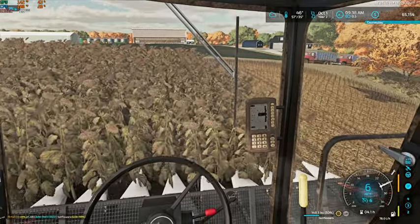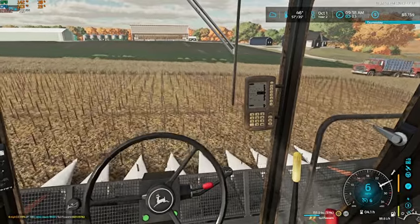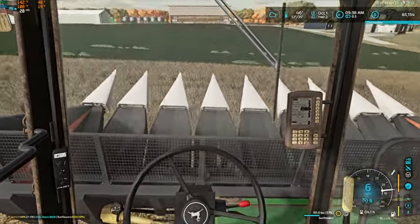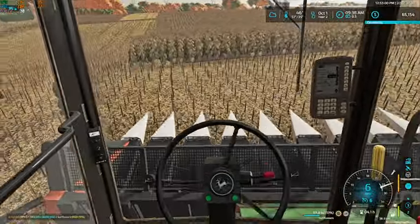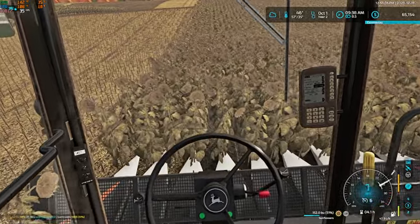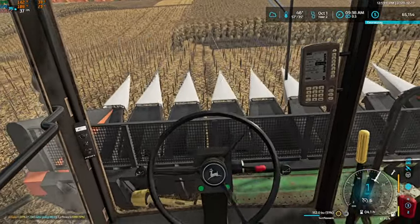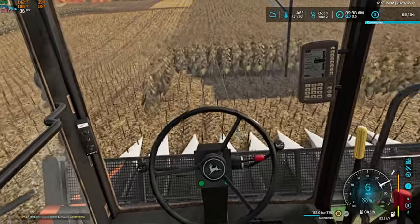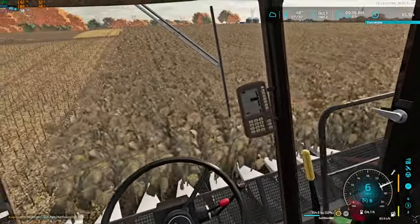We're half full, so we're getting there. So we need the line to be right about there, roughly. Oop, I'm too far. Right about there. That's perfect. Now we got her lined up.